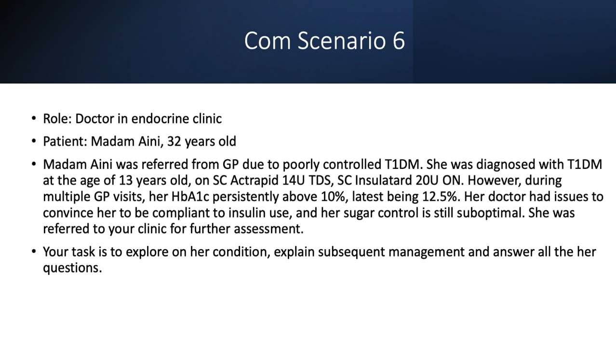I see. So far for the 14 units one, the daytime one, are you aware that this medication needs to be injected about 30 minutes before your meal? Yeah, I will inject about half an hour, sometimes up to 1 hour before I take my meals. I see. And you are following it so far? Yes. Okay, sure. And then can I also ask, do you change your needles often?